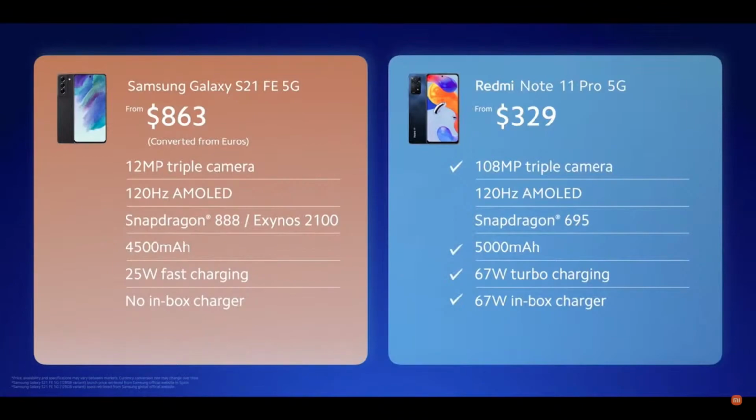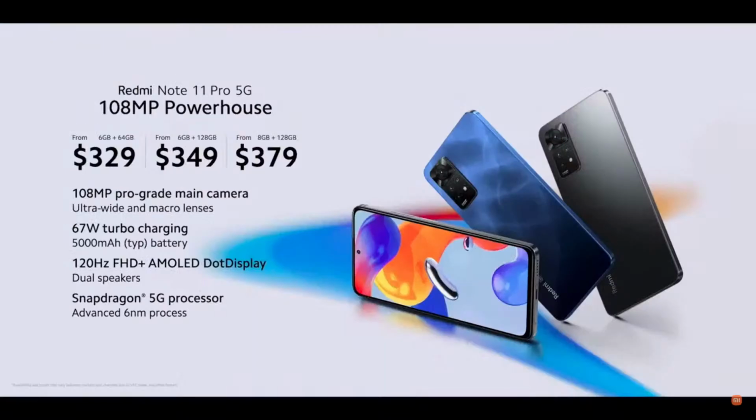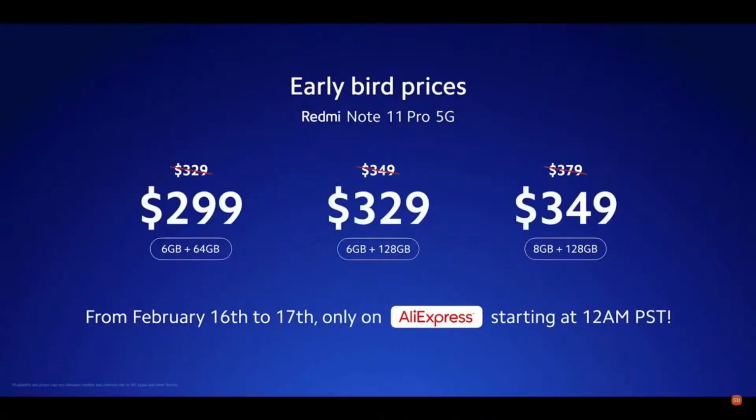Pretty incredible, right? And that's not all. We have two more variants for Redmi Note 11 Pro 5G, a 6 plus 128 gigabyte variant and 8 plus 128 gigabyte variant for $349 and $379 respectively. Now, as a really special surprise, to really rise to the challenge of giving you ultimate value, Redmi Note 11 Pro 5G will be available at an early bird price of as low as $299 for the 64 gigabyte variant and $329 for the 6 plus 128 gigabyte variant and $349 for the 8 plus 128 gigabyte variant.